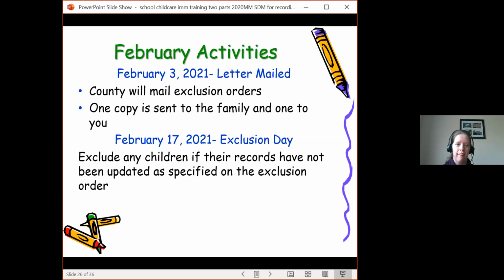I do want to mention that this school year, because of COVID, there may be some schools that are doing online school in February. And if that's the case, there are 2 options for enforcing exclusion. Exclusion, if students are in online learning, can be enforced by either blocking online access until you get that updated immunization record, or by blocking return to in-person activities, which includes in-person class, sports, any special services, anything like that. So those are the 2 ways for enforcing exclusion this year if students are in online learning on exclusion day.